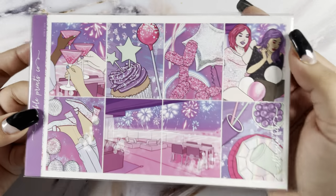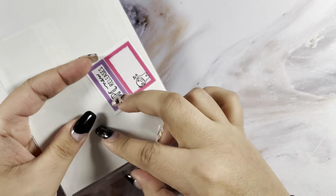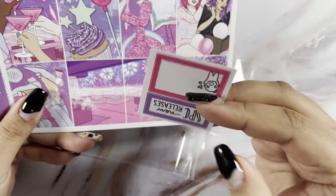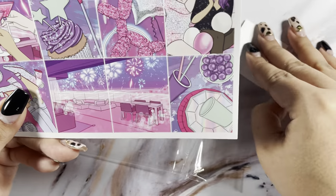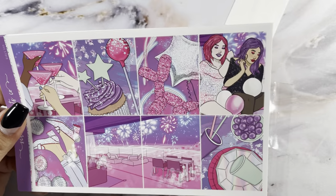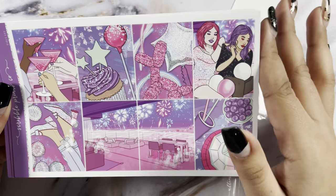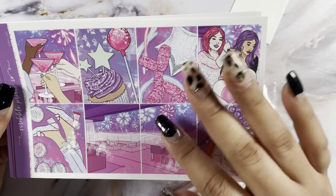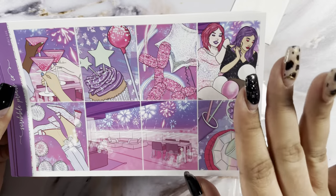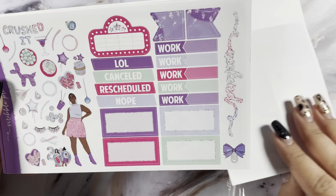So first one I got is the Girls Eve, and I've never owned this. I don't know how old this is. By the look of the freebie, it is very old. So that's the little freebie. And then I don't even remember seeing this in her shop, so I don't even know. It can't be that old. But it's super pretty. I do not miss the clip art background art, but nonetheless, this is very pretty. And I am excited to use this. I would probably use this as a birthday kit.